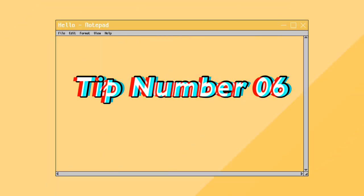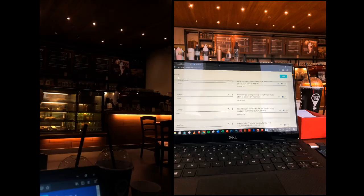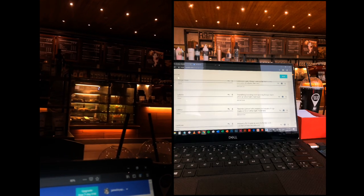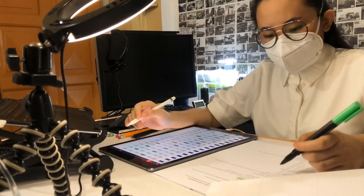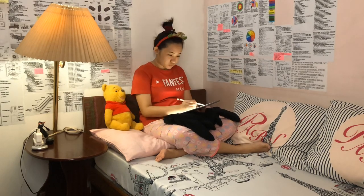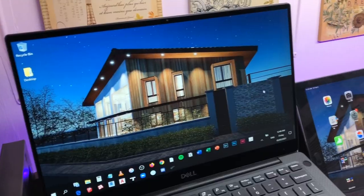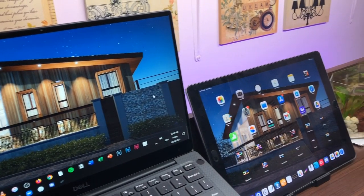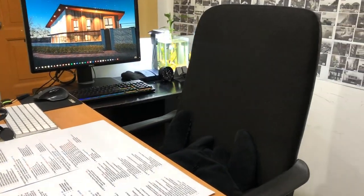Tip number 6. Set up a good study space for yourself. Initially, I thought I would be reviewing a lot in cafes. However, because of the pandemic, I stayed home. This means lesser expenses, but the challenge was finding a good spot. A good spot would be somewhere where you can think clearly and is away from distractions.